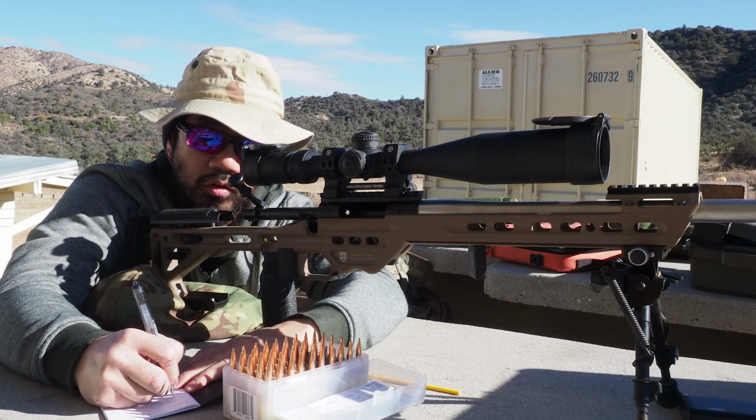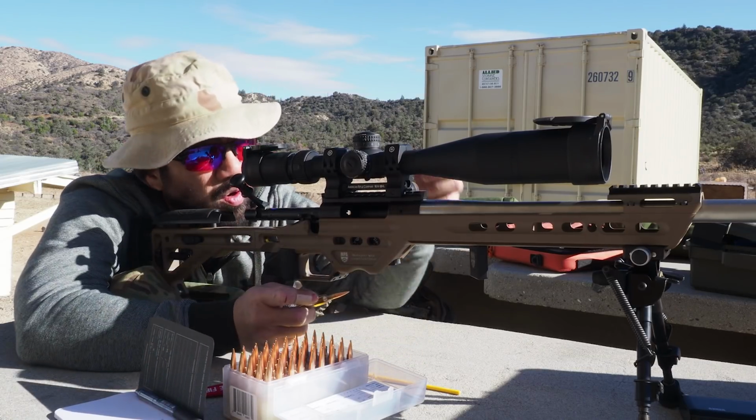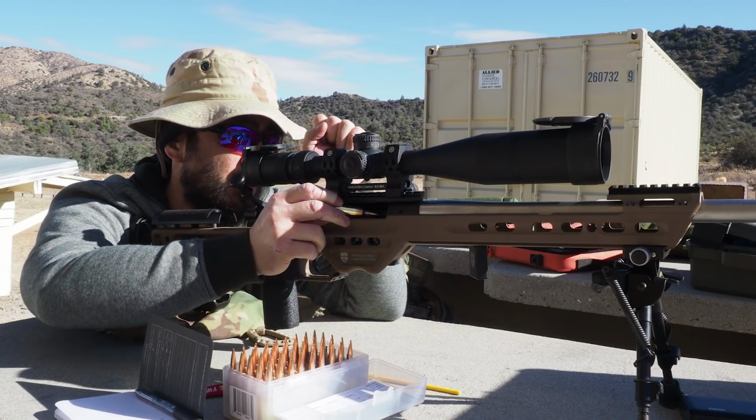Fourth shot is 3012, so 3,000 to 3,010 feet per second is about where we're going to be, I think, with 39.5 grains of H4350.